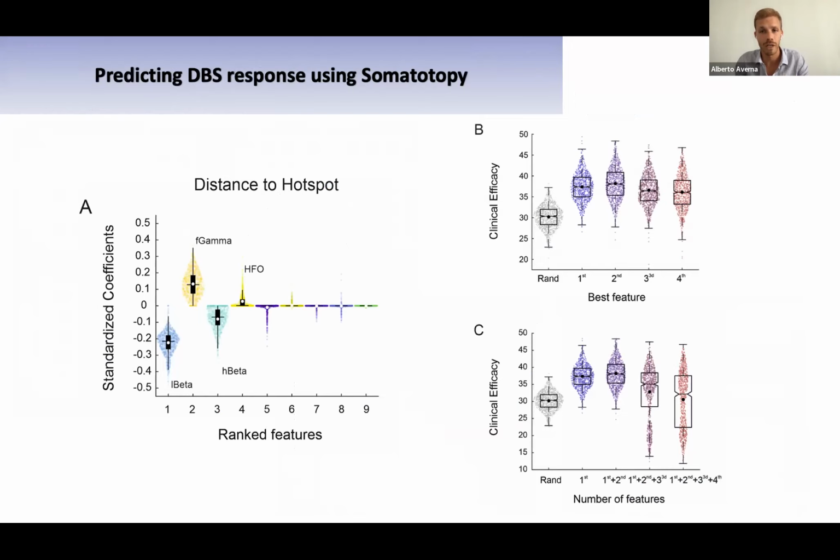So we finally ranked the spectral features based on their relationship with the clinical efficacy, and we used a cross-validation approach, and we then developed an elastic net regression in order to quantify what was the ability of the distance to each hotspot to predict the clinical efficacy of the DBS, so giving a clinical value to all of our somatotopic map. And we found the distance to low beta to be negatively related to the clinical efficacy. So as close as the contact is in the position with the highest low beta, as higher the clinical efficacy is. And the opposite was found for fast gamma and HFO, for instance.